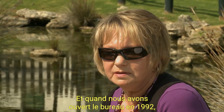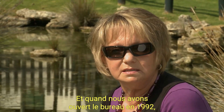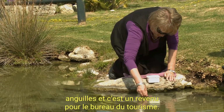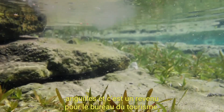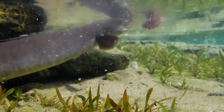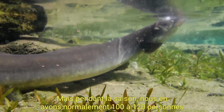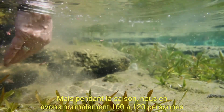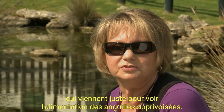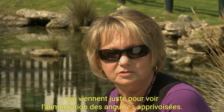And when we opened the bureau in 1992, we started to feed the eels, and it's an income for the Tourism Bureau. There are visitors every day of the year, but during the season we normally have about 100, 120 people. They just come to see the feeding of the tame eels.